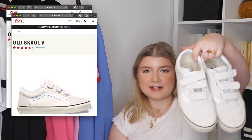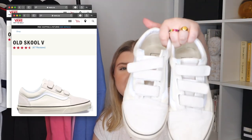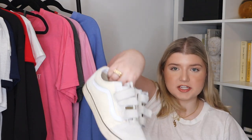And then I picked up a few pairs of shoes from Vans. So I ordered these old school sneakers, but with Velcro. I had seen the black ones of these with the Velcro before and I was obsessed with them, but they don't have them on their website anymore. So I ended up finding these white suede shoes, which is a bit risky for me.